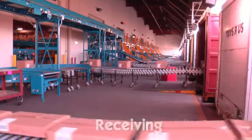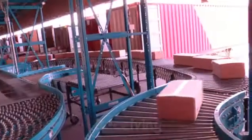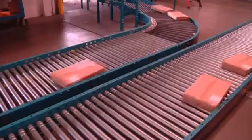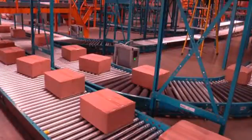As well as all hardware and machine controls, SDI also provided and installed a middleware software package called Warehouse Control Systems, or WCS. The WCS communicates with all machinery in the building, which includes 2 carton sorters, 3 print and apply lines, and a tilt tray sorter. The WCS provides a seamless integration to host system Red Prairie.